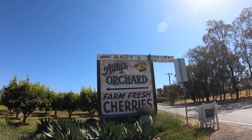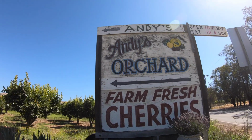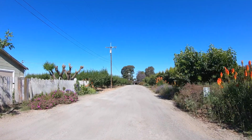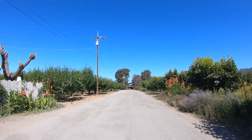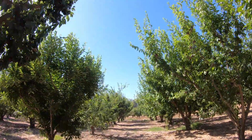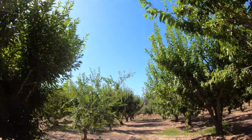Now I'm gonna take you on a tour of Andy's Orchard. Here is the sign at the entrance of the driveway where you enter. After going past the sign, you just drive down a long gravel driveway leading up to the store. As you drive along the gravel path, you can see tons of fruit trees, and it's super beautiful just seeing all the fruit hanging off of the tree branches.